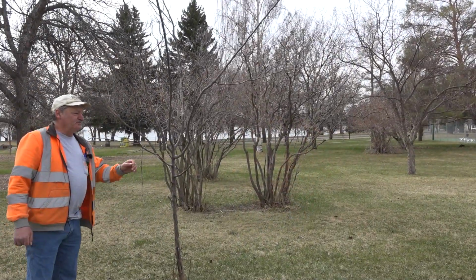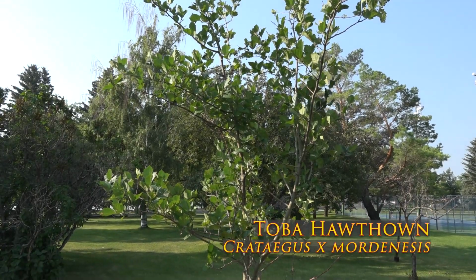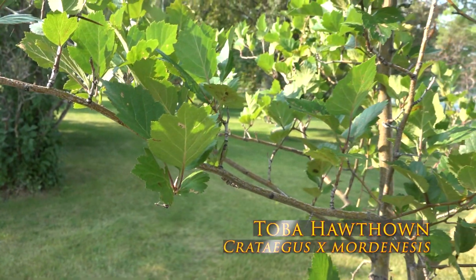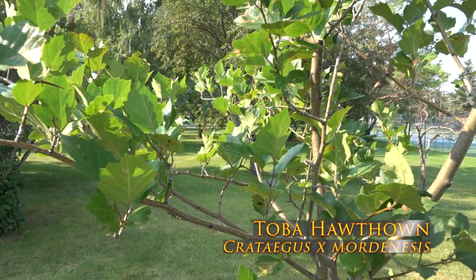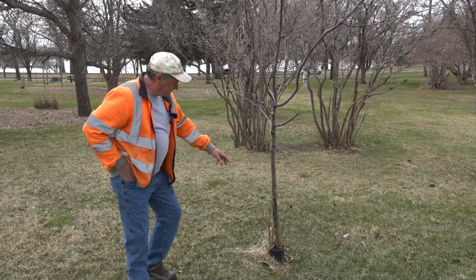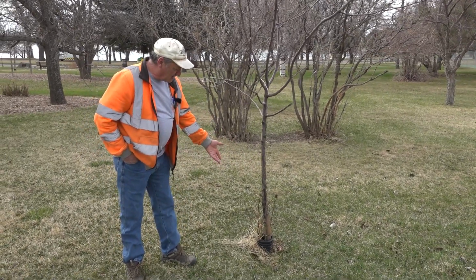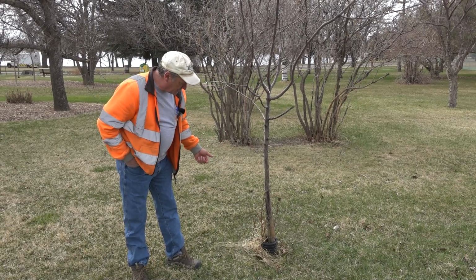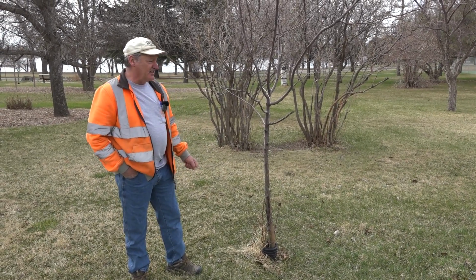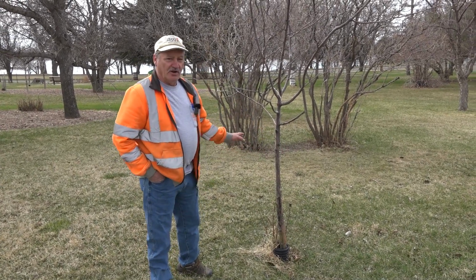This is a hawthorn tree. It's a Toba hawthorn. And what they've done is they've genetically altered out the thorns that are typically on these so that municipalities can plant them. They're fairly hardy. Unfortunately, the deer tend to enjoy them much more than we do. Now, luckily, we've got some suckers coming off the bottom, which might help with the rejuvenation of the plant itself. And the deer can continue to beat up the dead part. So not all is lost.